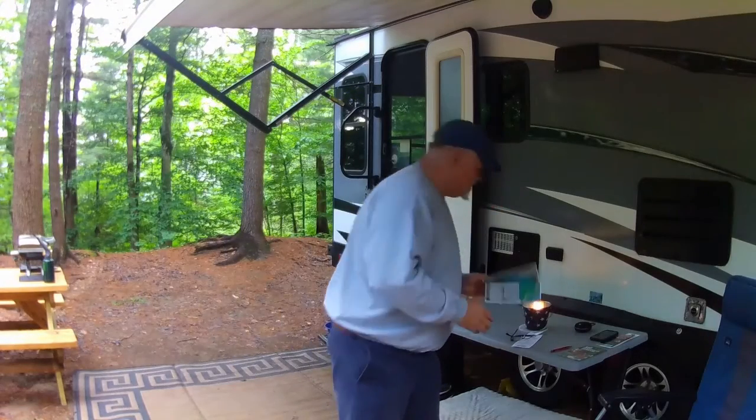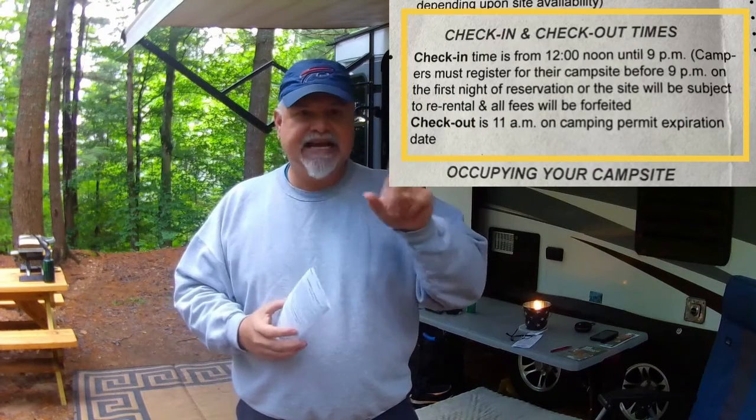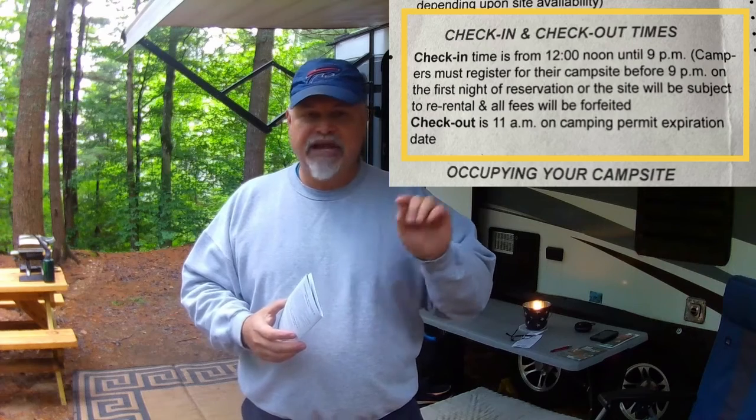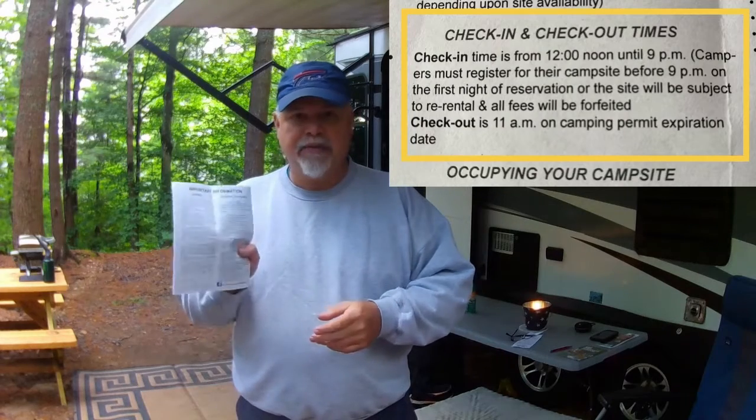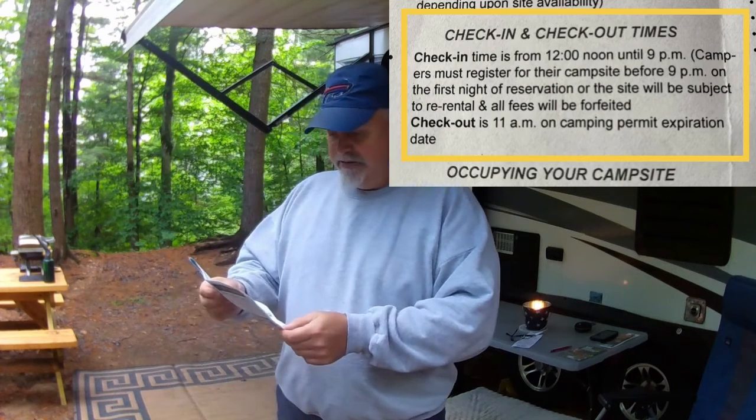I see a lot of signs in this park that say that check-in is at 2 o'clock or after, and check out is before 10 a.m. And even the pamphlet they have says check-in is at noon or after, and checkout is by 11. And I see signs here that say 10 a.m., no exceptions. You have to be out. And every DEC campground I've been at, and it says it right in their pamphlet, and it says it on the DEC website, that check-in time is from noon to 9 p.m. and checkout time is by 11.